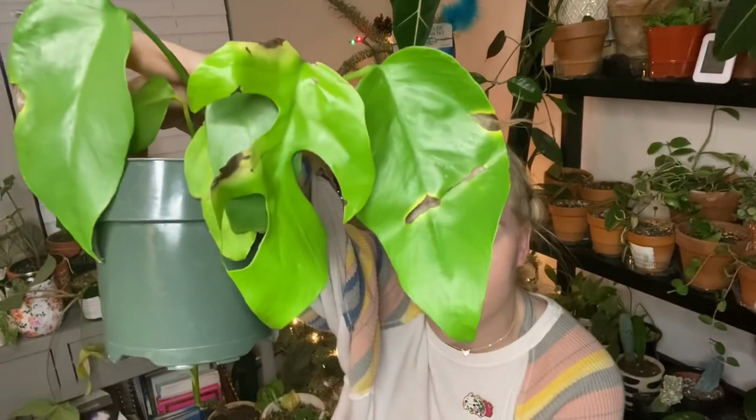I'm so happy for all of you that can grow nice ones, because all I want in my life is to have a nice mini Monstera, and none of them are growing. And they're not even nice enough for me to give away to people. Look at this. That's so gross.